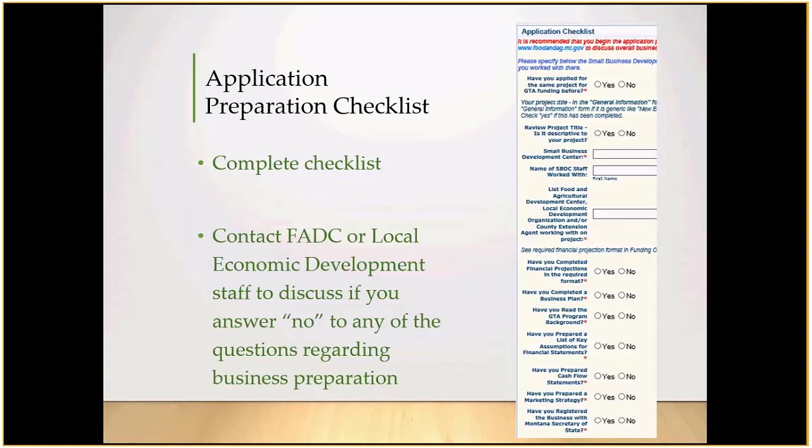Bring up this checklist. You're going to complete the checklist, and if your answer is no to any of the questions regarding business preparation, be sure to contact a Food and Ag Center or local economic development staff to discuss it. If you haven't completed financial projections or a business plan, cash flow statements, those types of things, or a marketing strategy, contact those folks and work on finishing those pieces.